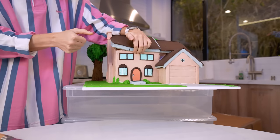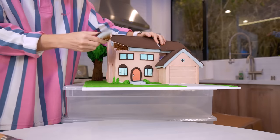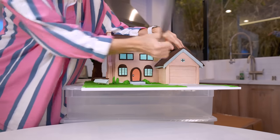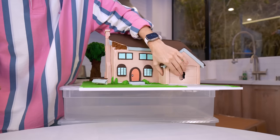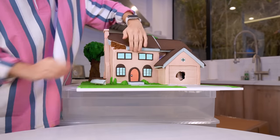So it's... No, no, no. It's gingerbread! It's gingerbread on the inside. Wait, what happens if I break the garage door? Wow, we should put this on one of those presses from TikTok. That would be kind of satisfying.